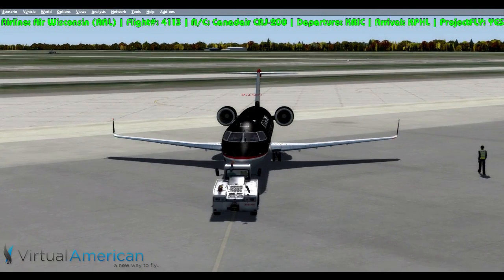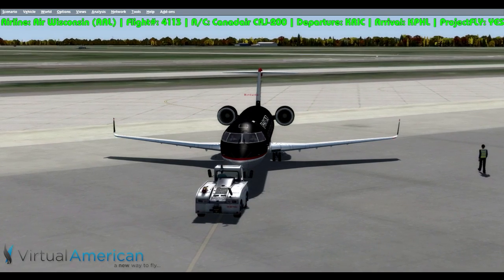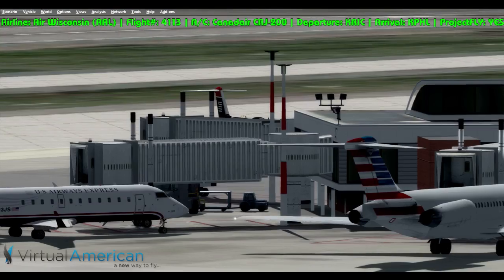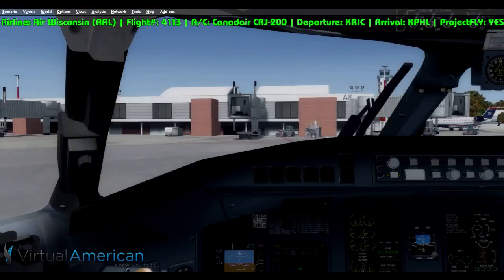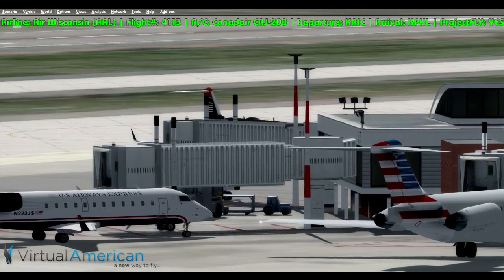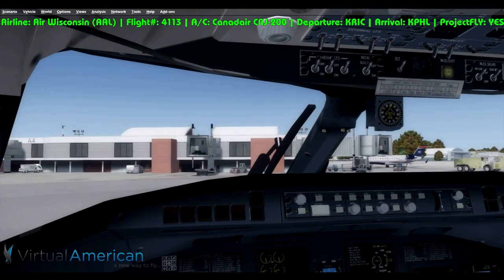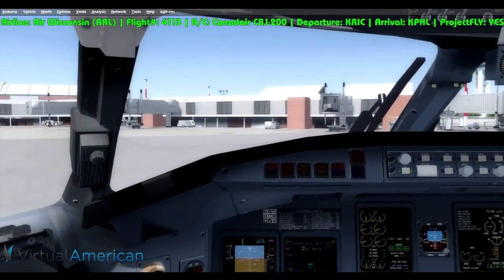One's on, and there's engine two. Okay, both engines are alive. And he's at the gate. If you have the jetway attached, they can park too far. Taxi light coming on, and one comes. Taxi.